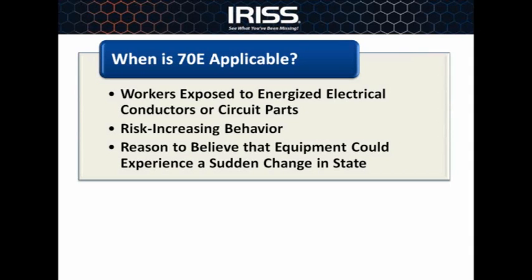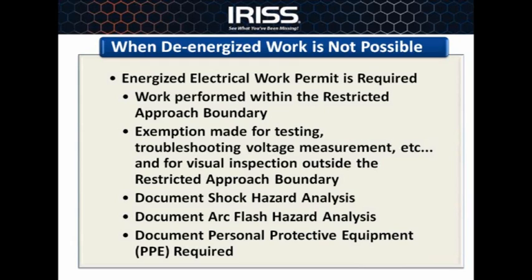So when de-energized work is not possible, and there are times when it is not possible, or we conduct tasks live because we've done the right assessments, an energized electrical work permit is required for all work performed within the restricted approach boundary. Exemptions are made for troubleshooting, voltage measurement, visual inspection outside the restricted approach boundary, etc. But first you must document the shock hazard analysis, document the arc flash hazard analysis, and document the appropriate level of PPE required to complete that task.